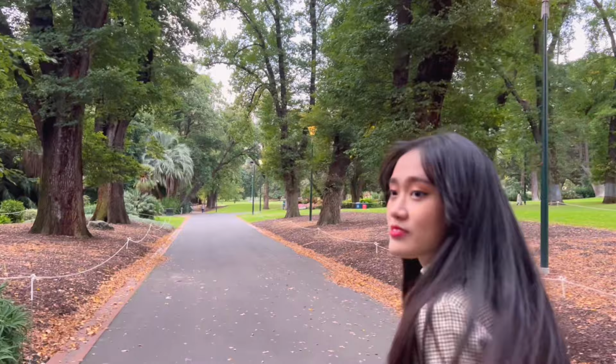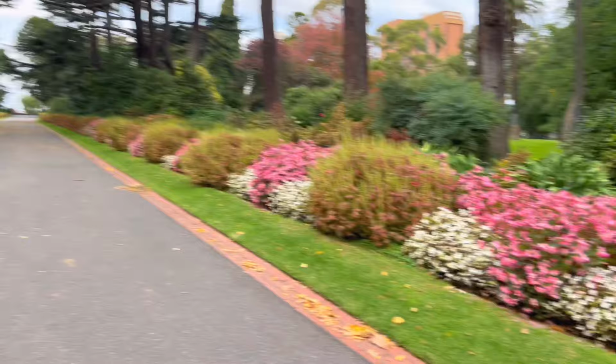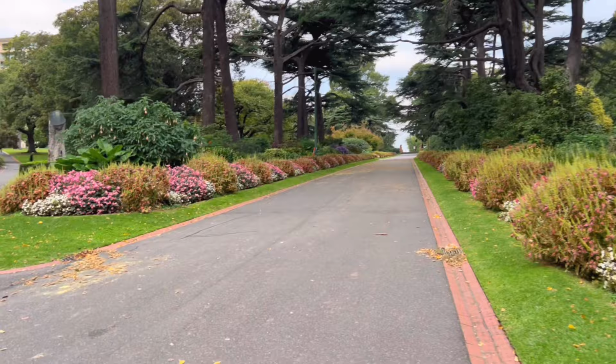Look at those trees. There's ginormous paper around there. Why do you think they do that? Is it for support in case the tree falls? Probably. Yeah, I saw these pretty flowers and I couldn't help but be like, oh my god. Then I saw this pathway. I don't know, it's just so stunning. So we came here to take a walk.